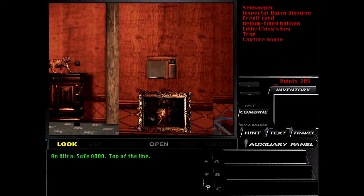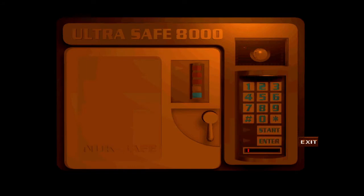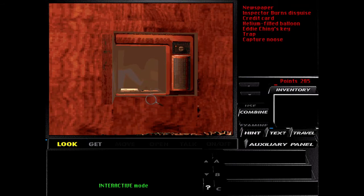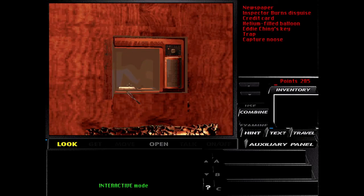An ultra safe 8000, huh? Top of the line. An ultra safe. 10, 14, 12. Enter. Here we go. Let's get closer this time. Okay. Get. The security card must operate a door or panel somewhere in this apartment. Get. Come on. No. No. Come on. Get.